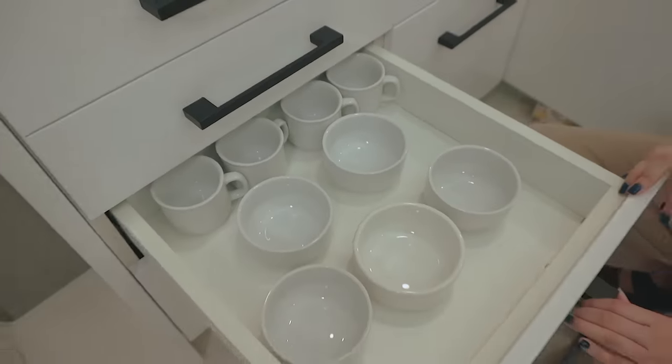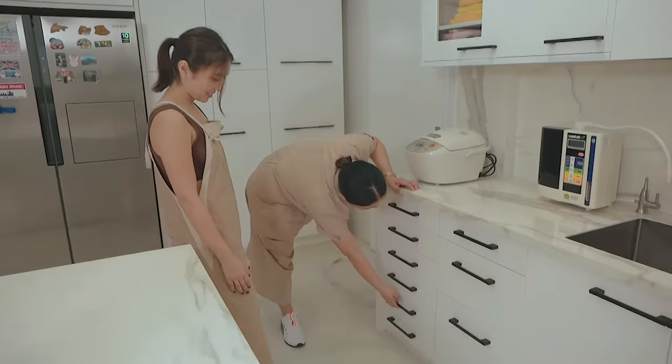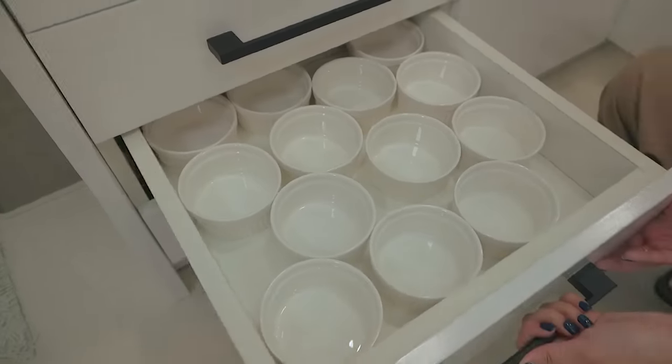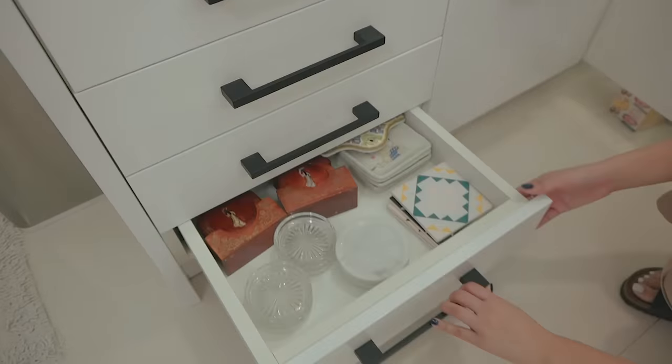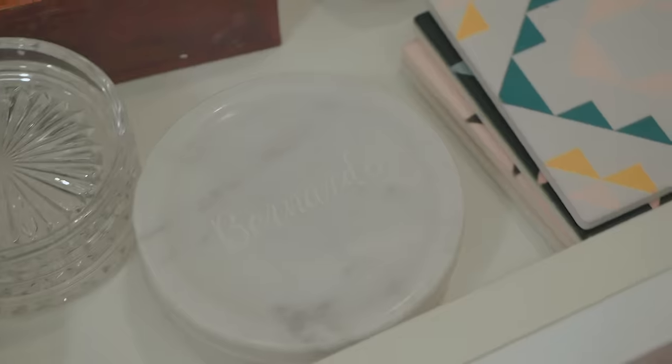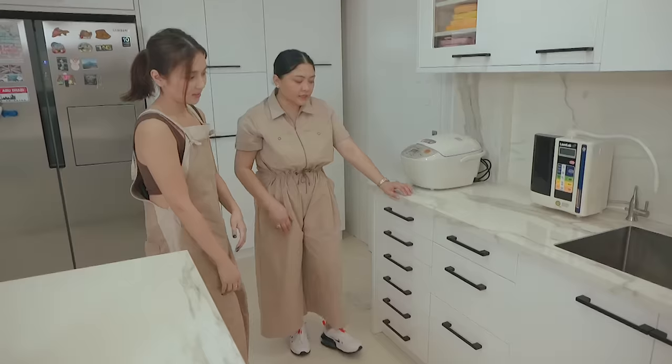And then for there, soup. For soup, maluwag pa siya actually eh. Pero we made it lang na parang per set para hindi rin nakakalito. Yes. But what's this? The other one is yan, mga coasters na rin. Saucers. Okay. Yeah. And then what else?